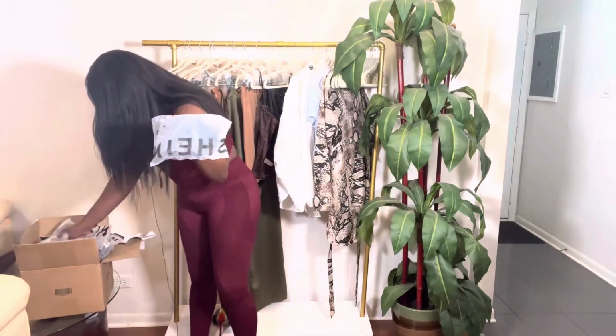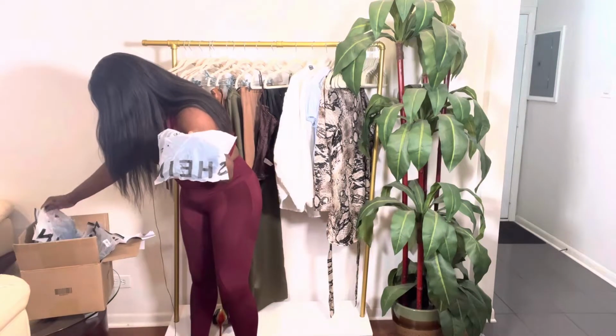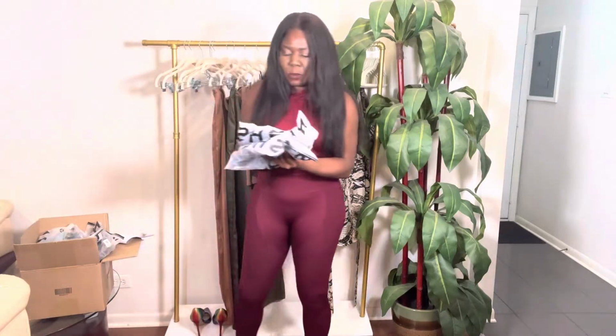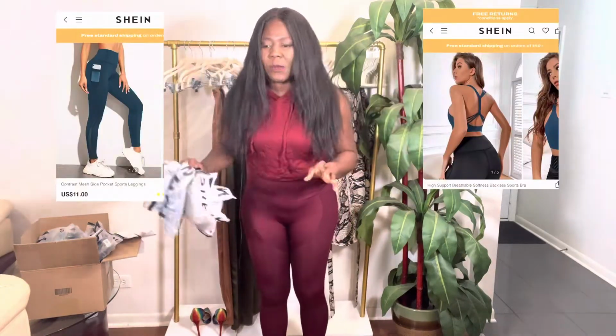I'm going to try this one on. It's the teal, and I think I got the teal with this one. So I'm going to put both pictures right here. We'll see what these two look like. I'm super excited. I have new workout clothes. And don't get me wrong, I just got some new workout clothes like 2-3 weeks ago. So I'm always getting workout clothes.